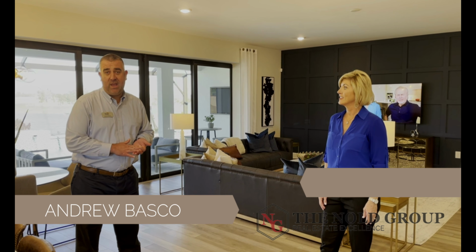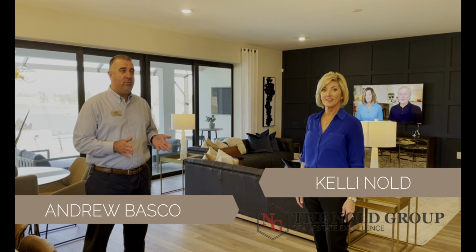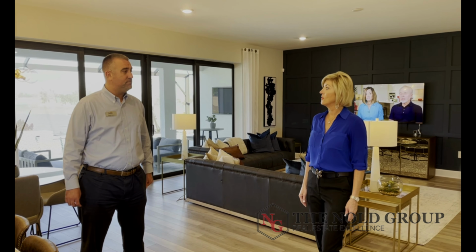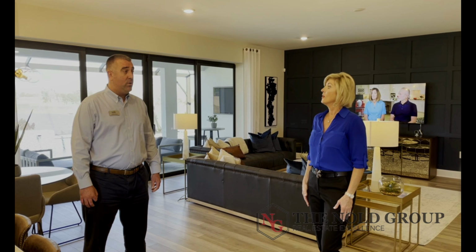Sure. Sapphire Point is very unique to the area. We're only building single-family homes here. So no paired villas, no condos or townhomes. Single-family homes from 1,400 square feet up to 5,300 square feet. Wow, that's quite a difference. So it sounds like you have something for everybody, right? We sure do. Wonderful. Yes.